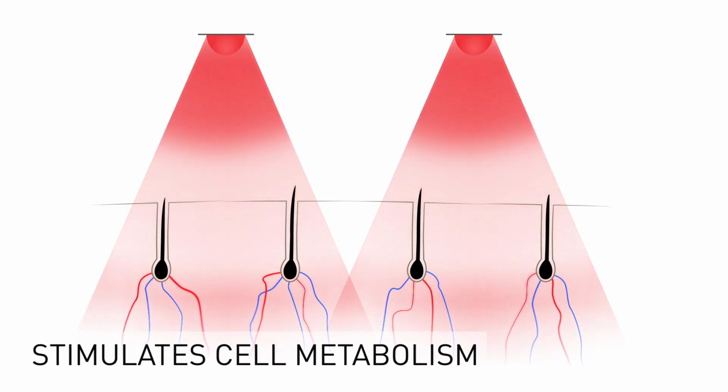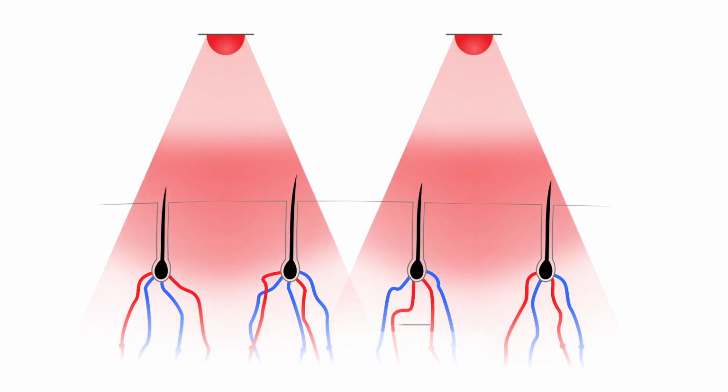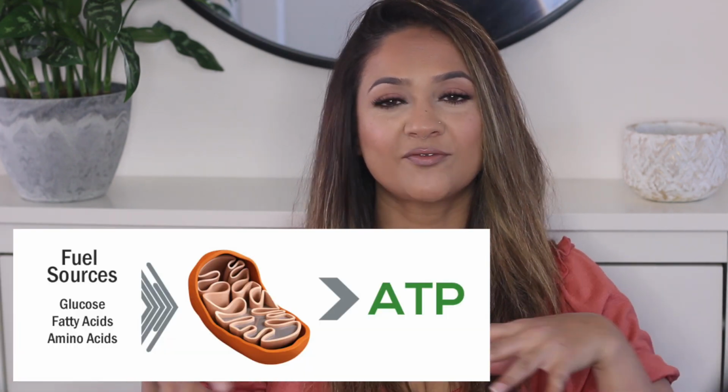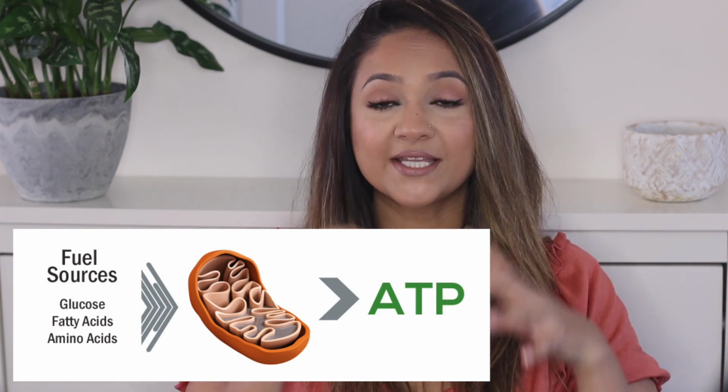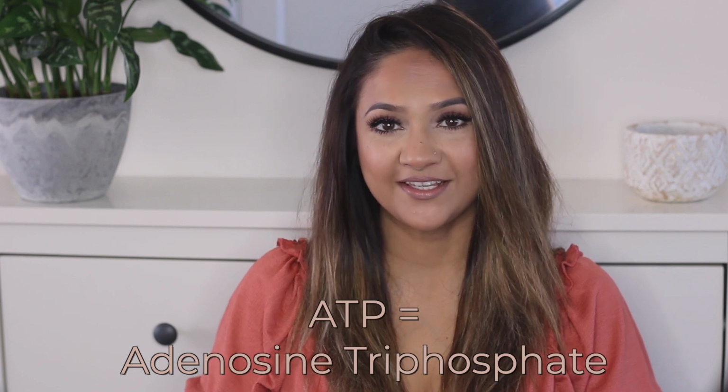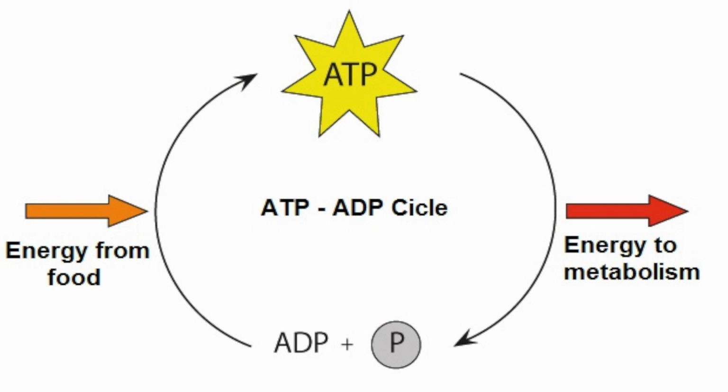Now the red light therapy, it enhances your cellular function and it gets your mitochondria to boost more ATP. I'm going to break that down for you because I know that sounds confusing. Mitochondria are found in basically most of your cells, and the mitochondria are the powerhouse of the cell. What the mitochondria do is they take the nutrients of whatever you're consuming, break it down, and produce ATP. And now you're probably wondering what ATP is. Well, ATP is also known as adenosine triphosphate.